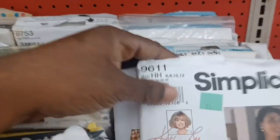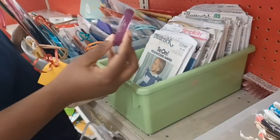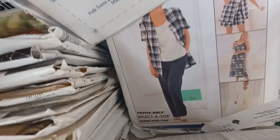So we're getting ready to get out of here, y'all. And we're gonna go ahead and purchase the things that we already got. This is back in the 1990s. Look at those. Those are cute. If I knew how to sew, y'all, I would do it. My mama was a very beautiful seamstress.